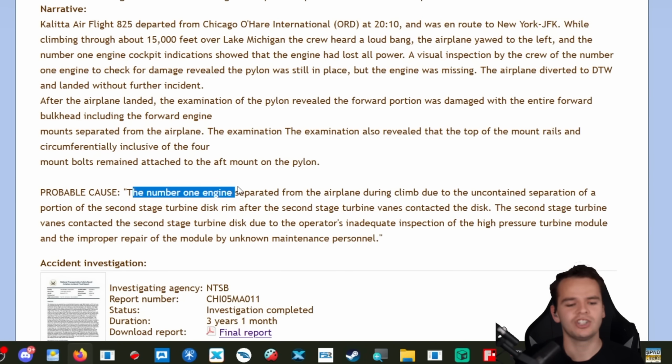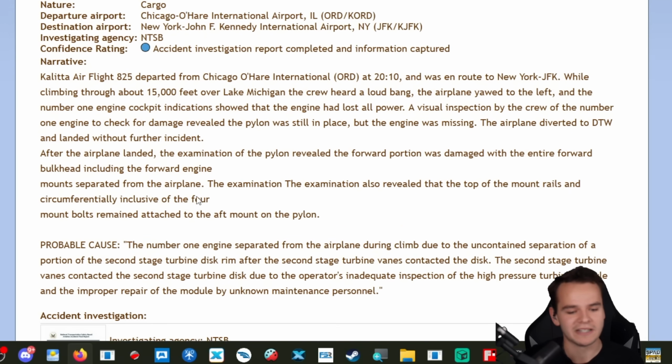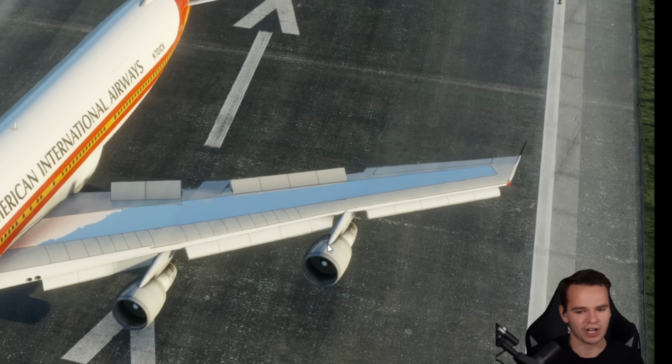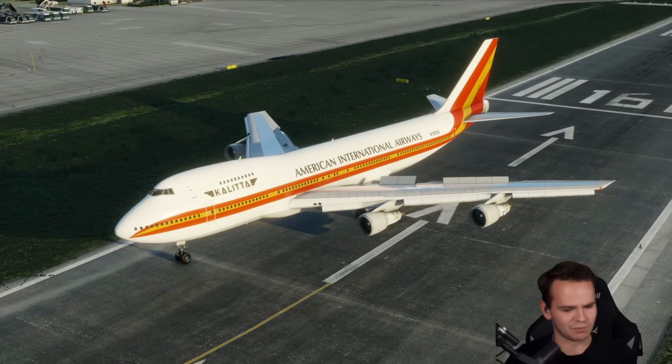Oh, and just a side note, once again, this very airplane in October 2004 had another issue, where literally engine number 1 separated from the airplane during climb due to uncontained separation of a portion of the second stage turbine disc. Yes, it lost another engine, but this time it was the leftmost. Great story there. Great luck there, 747.